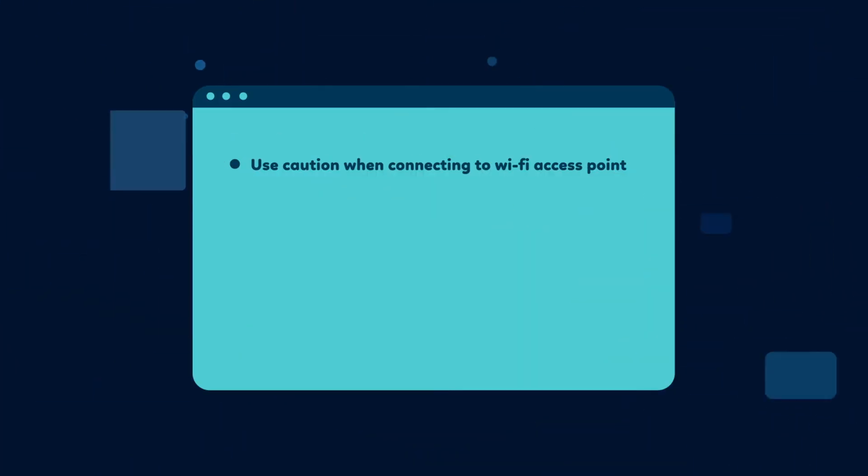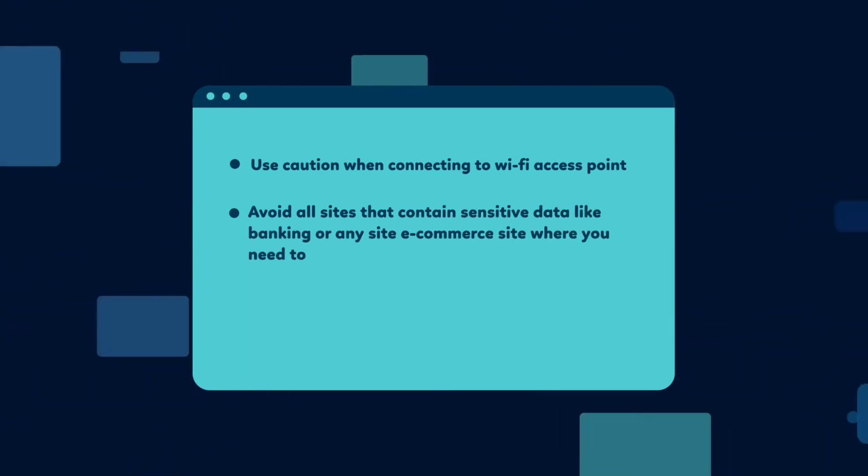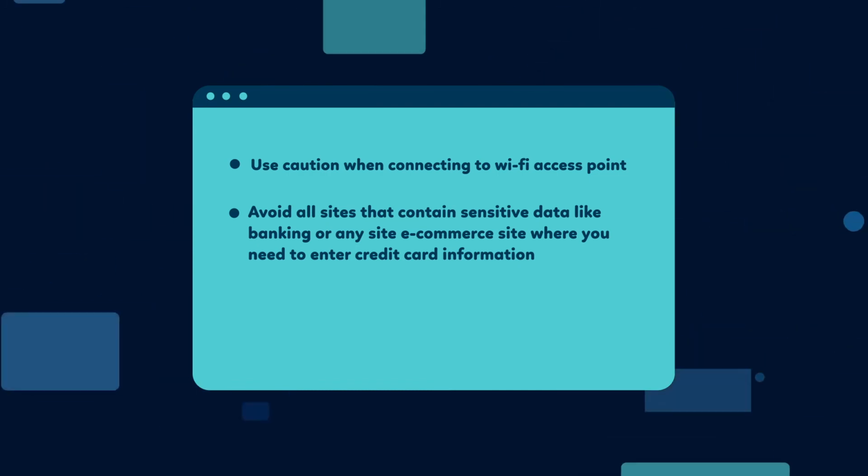One way to test if the public Wi-Fi is intact and not an evil twin is to try deliberately signing in first with the wrong password. If you gain entry with the wrong password, disconnect immediately. Many of the times, hackers who want as many people as possible to connect will let anyone on, regardless if the password is correct or not. Next, if you aren't using a VPN, avoid all sites that contain sensitive data like banking or any e-commerce site where you need to enter credit card information.